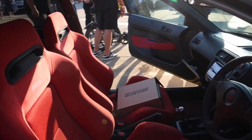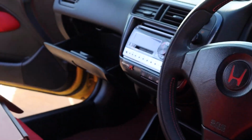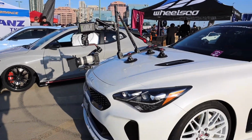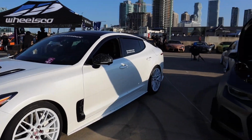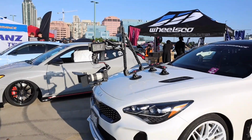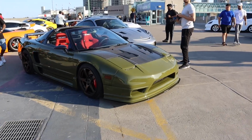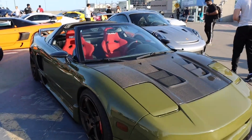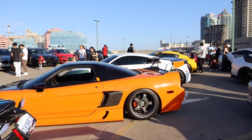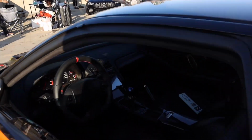Damn. Yep, Civic Type R right there. Bro, look at this camera car. Stinger. Well, you're gonna need somewhat of a quick car to catch some quick cars, right? That setup is wild. F80 or G80? Jeez, I never get tired of seeing NSXs. I like this one more. This one is freaking beautiful. Bagged.